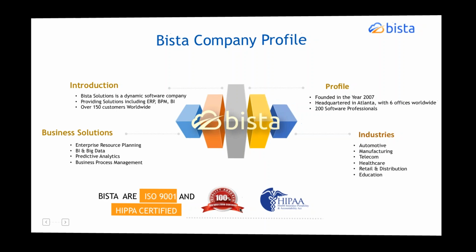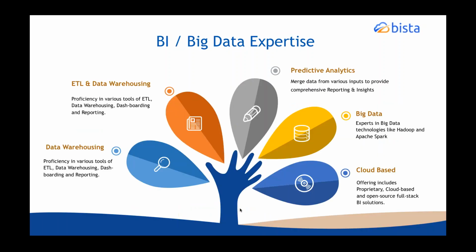A little bit on what we have done in the BI and big data space. We've done a lot of data ETL and data warehousing solutions for our customers. We've also worked with big data, where we leverage open source technologies and stacks like Hadoop and Apache Spark. We have done predictive analytics and have a team which can help you with your predictive analytics or business intelligence requirements. We work a lot on the cloud. Since our solution stack is open source, it gives our customers the flexibility of deploying these solutions either on premise or on the cloud.